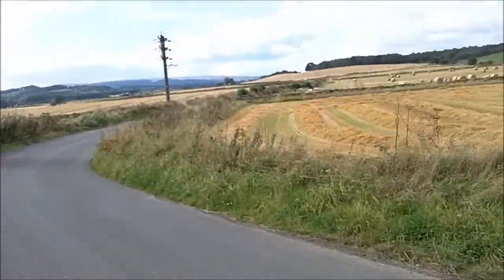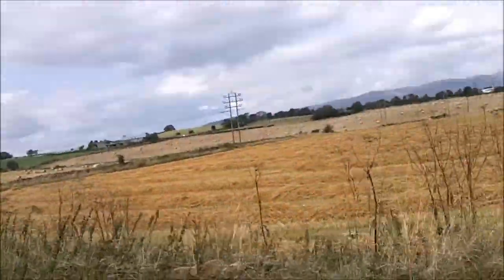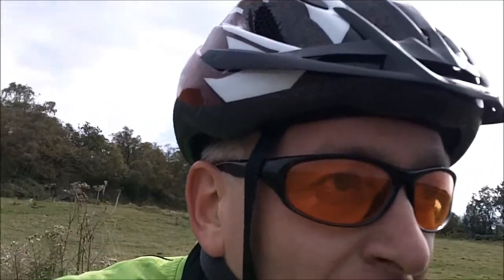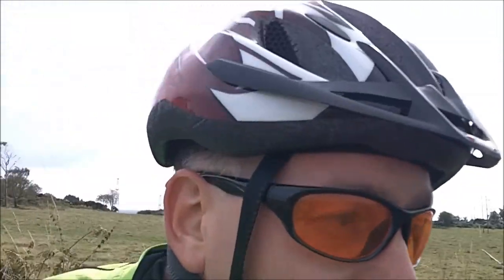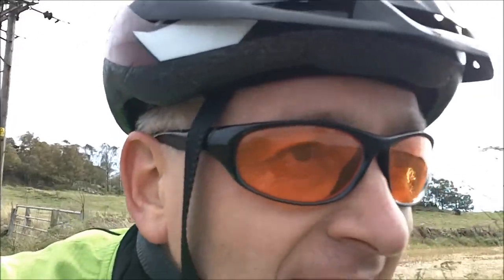So I'm on the Cowie back roads here. I just love the way the haystacks play a bit of colour. So I'm nearly at Cowie and then about another mile and a half to Bannockburn. Legs are getting a wee bit sore now. I knew they would, surprisingly, but I've been taking it really easy, I've not been pushing it.